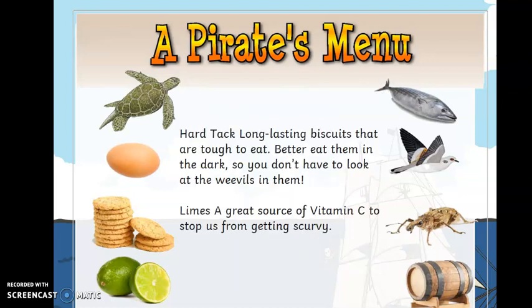We've learnt about hardtack biscuits. These were long-lasting biscuits that were very tough to eat, and they had little maggots inside them. And sometimes they were able to find limes, which is a really super source of vitamin C, which stopped them from becoming ill and getting something called scurvy.